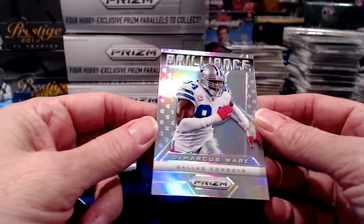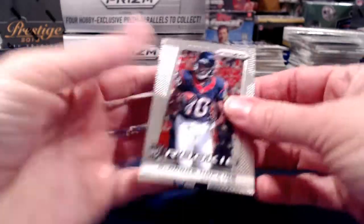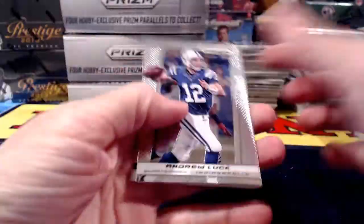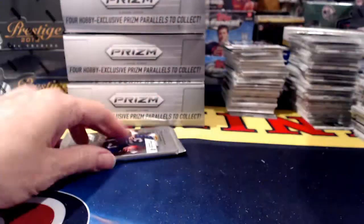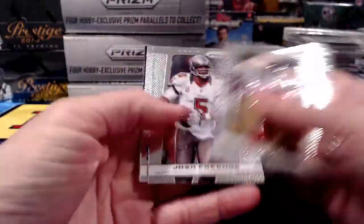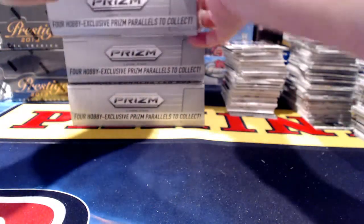There is a DeMarcus Ware Brilliance insert refractor hit for the Cowboys. And so then it turned into, predictably, a bidding war. And then they ended up losing the right. They didn't have the high bid. They didn't get the rights. But then, the best I recall, I'm fairly certain this is right, Upper Deck then went on and made some cards anyway, even though they weren't licensed to do it. And not the kind where they left off the team logos and whatnot. And then they got their pants sued off of them, I think.